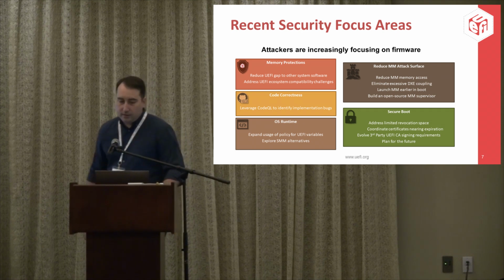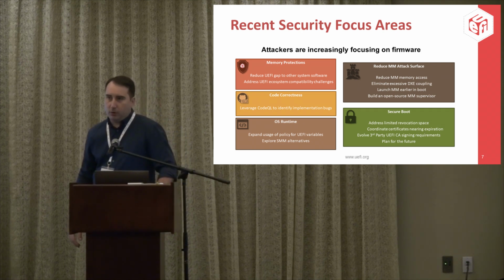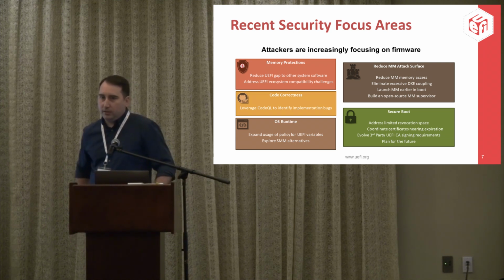And we looked at applying UEFI memory protections more broadly against UEFI code. In doing so, we discovered issues like code dereferencing null pointers, executing code from the stack, running over buffers that would easily be caught with guard pages, and images that are delivered in binary format that don't have page alignment. So it does not lend itself well to being loaded in memory with things like NX protections.